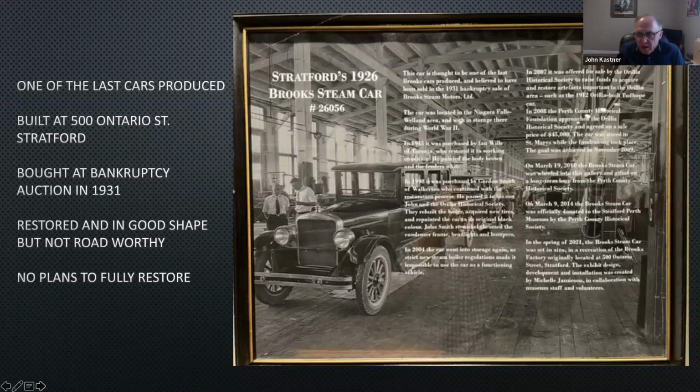It has had a number of owners since the bankruptcy. And in the 1990s, it was purchased by a man named Gordon Smith from Walkerton, Ontario.